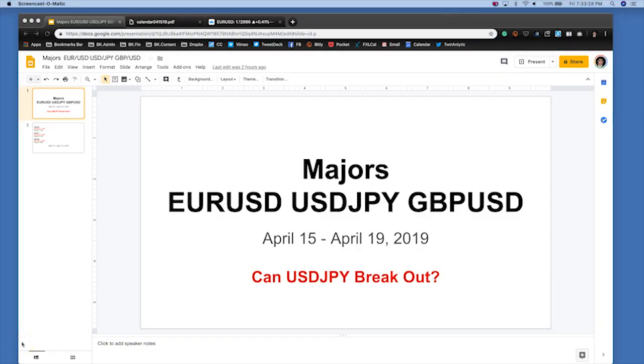Welcome to the weekly technicals for the majors for Euro dollar, dollar yen, and pound dollar, April 15th to April 19th, 2019. The big story this week was that Euro survived the downdraft. Dollar yen looks like it kind of broke out above the 112 level, and pound, after all the post-Brexit hoopla, is now looking very, very laggard and depressed.